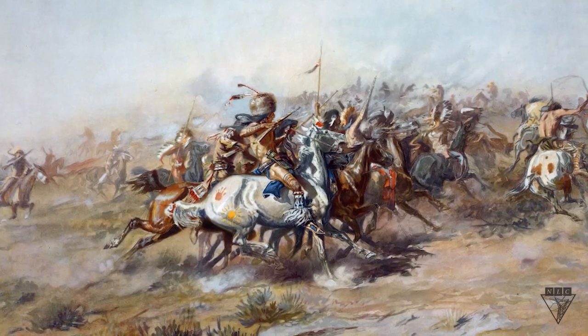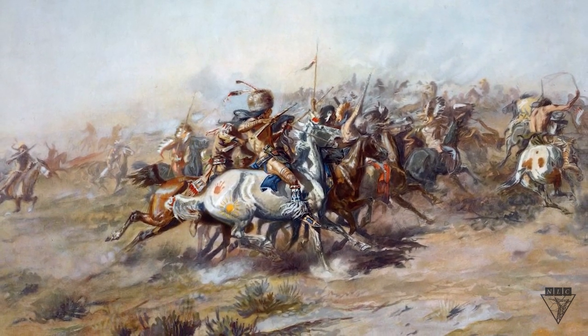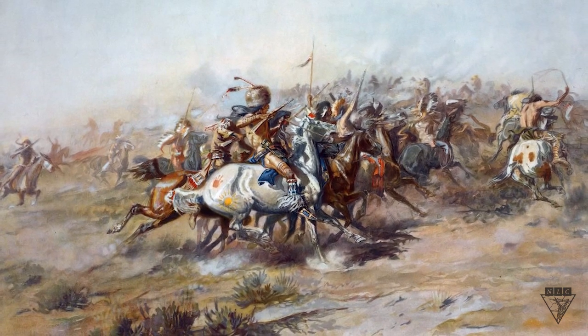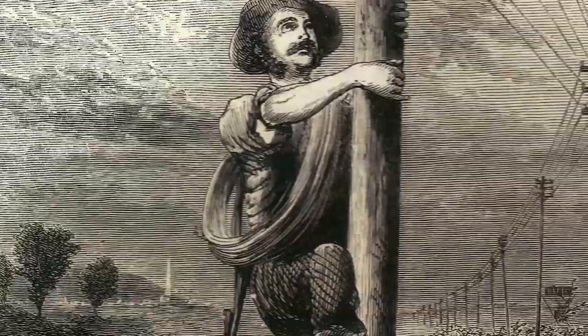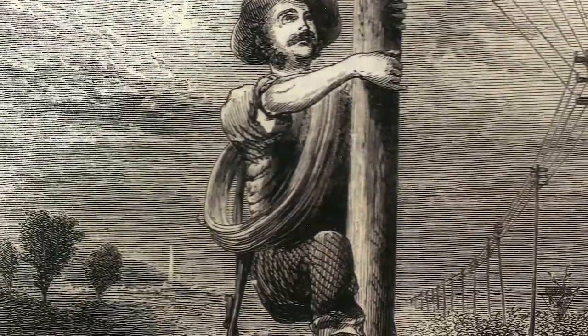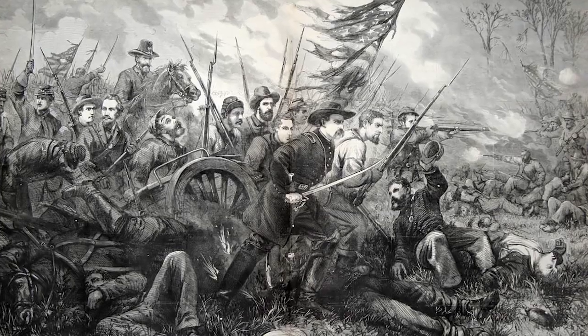Aside from this, the linemen had to deal with Native Americans who understood the impact of the line. The Indians viewed the telegraph as a threat. They would tie rope onto the poles and tear the line down, which then the linemen had to go out and repair. Despite the challenges, the line made a significant impact on the Civil War.